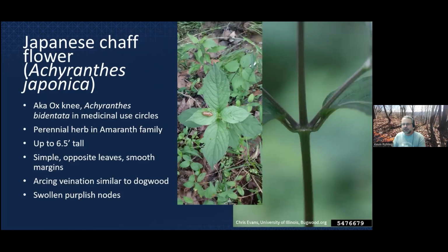So another name in some circles is oxney. This is a plant that we have seen is occasionally mentioned for medicinal use in traditional medicine. It is a perennial herb in the amaranth family, so related to some other problematic weed species such as Palmer amaranth. This plant can grow up to 6.5 feet tall, almost can look like a shrub, except that it is an herbaceous plant that dies back each year.